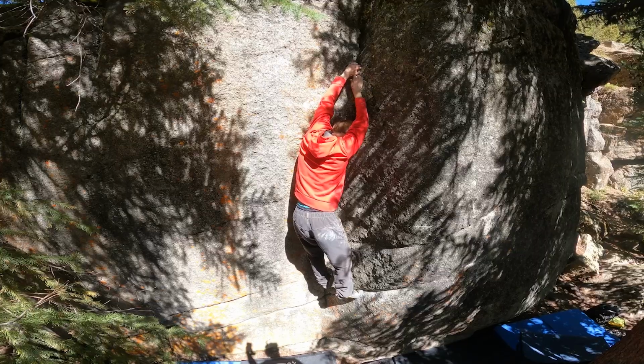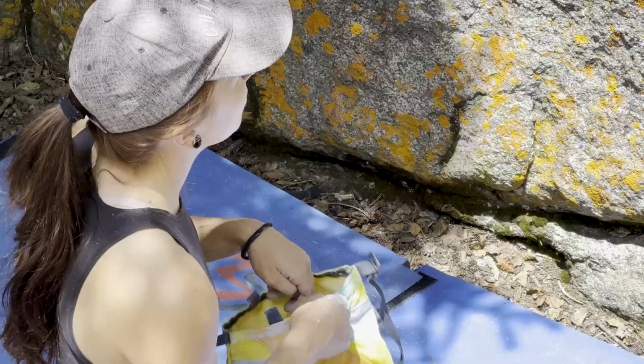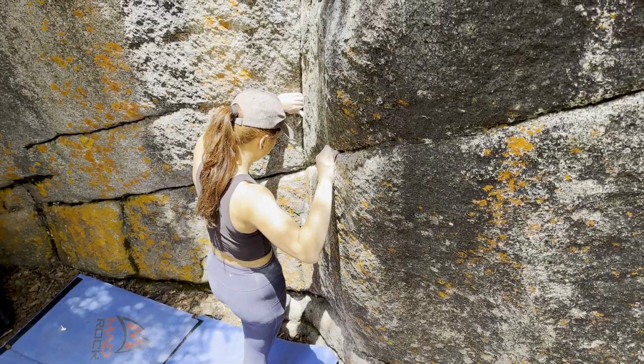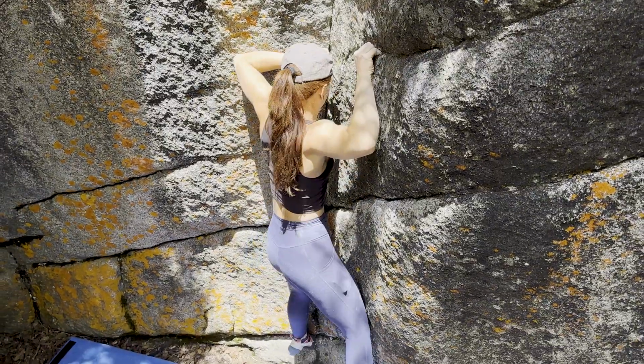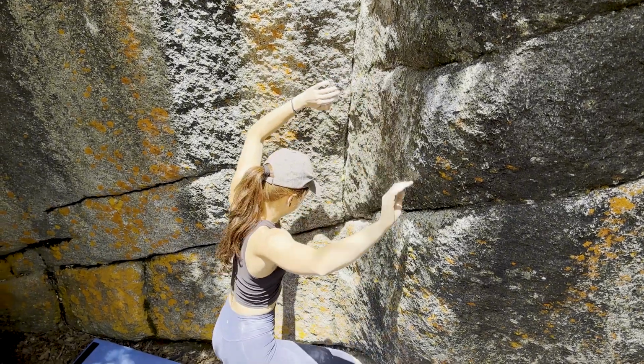Caroline hardly really tried it and I only gave it a few proper attempts, but how difficult it was for Trevor at the time really turned us off to it. Most of the time, Trevor flashes or onsights stuff in the grade range that Caroline and I can send. So when he doesn't, it's usually a bit of a red flag, which brings us to my theory.